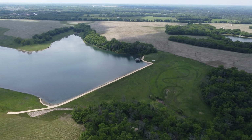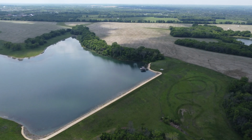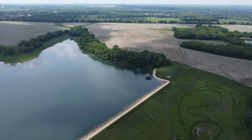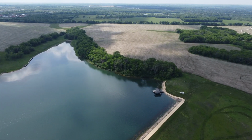And she's flying kind of into the wind now, and she looks pretty good. I'm not using any ND filters today on the Mini 2, though I have them. I decided I would fly without it today. During the fall and winter, I never put an ND filter on, but every once in a while during the summer I do.